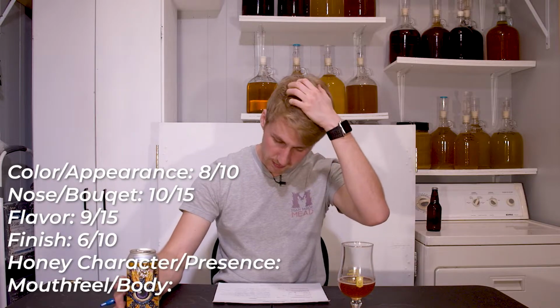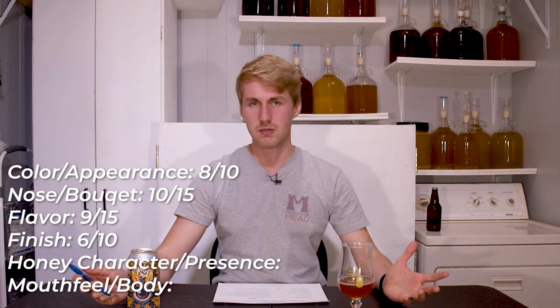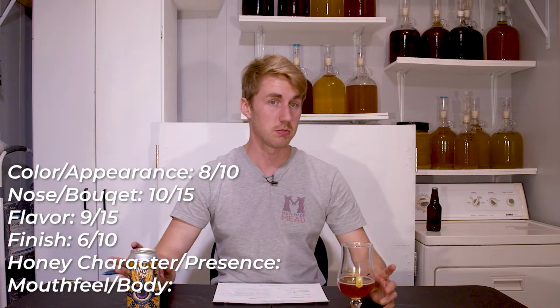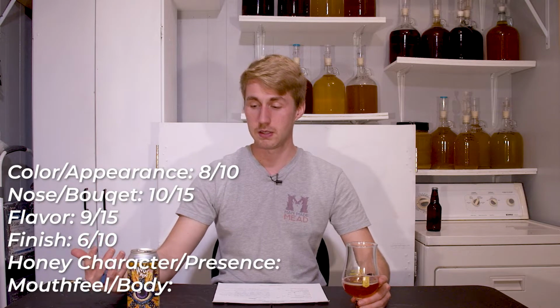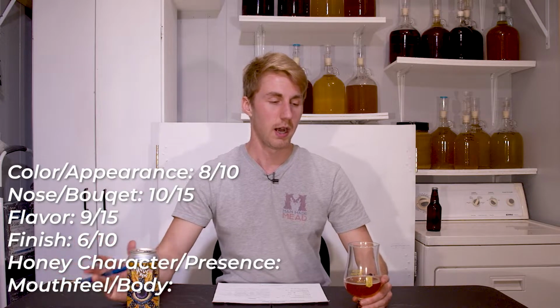Finish, 6 out of 10. I said it drops flat after a few seconds. Not a lot of development. The spice taste lingers most, and I wish I had just a little more sweetness. I think that's my problem, and there's nothing wrong on their side. They just went on a more drier side than me. I would like this just a hint sweeter.